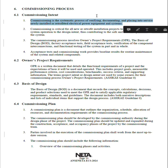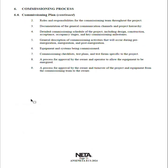Here is your commissioning intent according to NETA. Commissioning is a systematic process of verifying, documenting, and placing into service newly or retrofitted electrical power equipment and systems. It doesn't say anything specifically about ATS testing. It doesn't say anything about functional testing or startup checks. Those are going to be completed during your ATS testing.